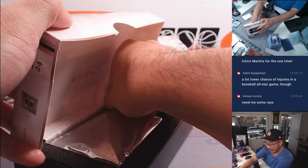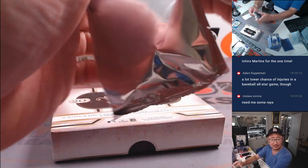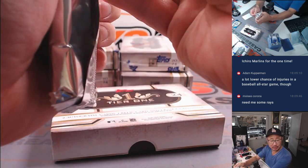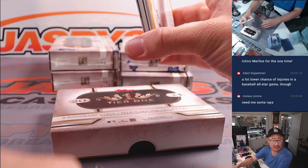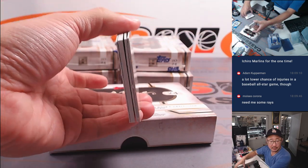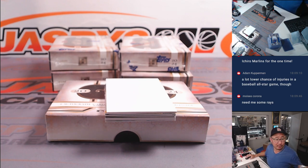So it looks like AL starters, if I could tell by these pictures, looks like Adley Rutschman, Vladgro Jr., Altuve, Gunnar Henderson, Jose Ramirez, Yordan Alvarez. And your outfielders are, who's that? Is that Aaron Judge? Yeah, Aaron Judge, Soto, and Stephen Kwan. Nice.